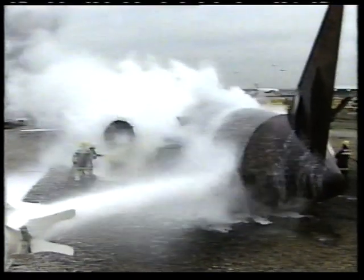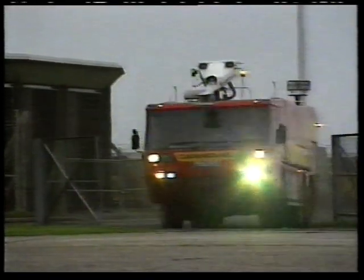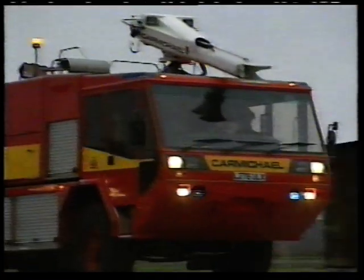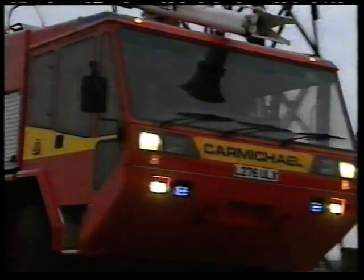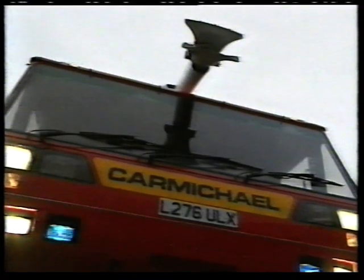The steaming bodywork still needs the final flushes of foam to dampen the debris. When it's all over, the bubbles will drain harmlessly away. From safeguarding the lives of airline passengers to dealing with fires in houses and factories, from attending road traffic accidents and clearing up chemical incidents, the fire brigade of today relies on its fast specialist machines to make the world a safer place.